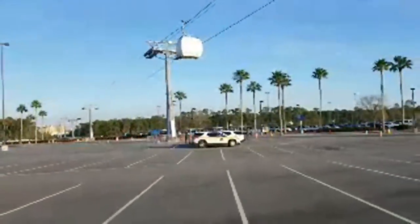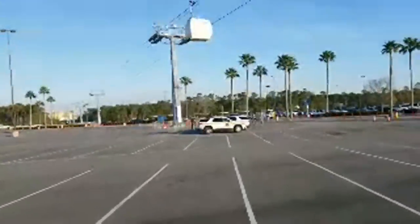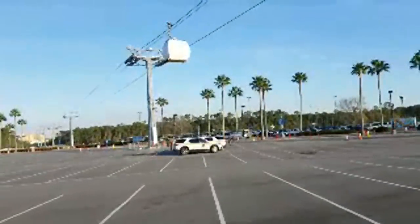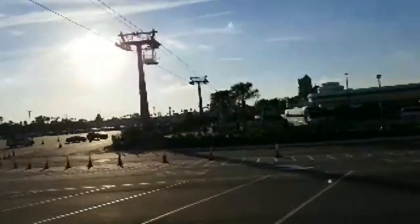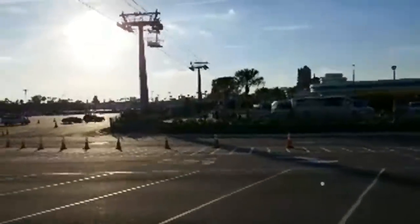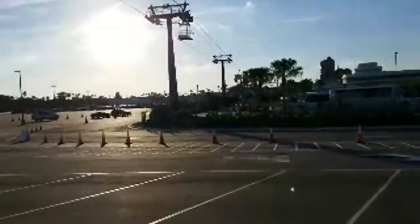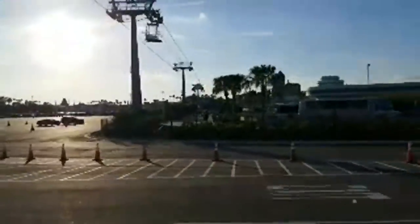I'm gonna try to get some pictures of this gondola here. That's really pretty going into the sunset. See if we can see that one going into the station. I'll try to keep walking. I'd like to see this one come overhead.